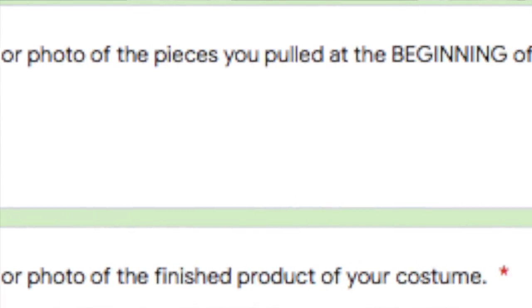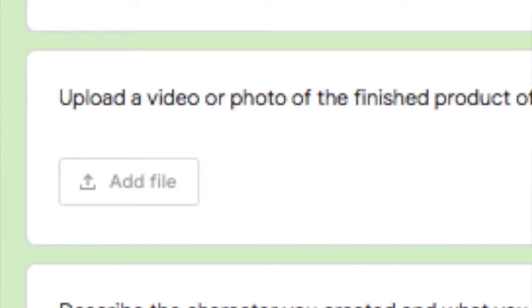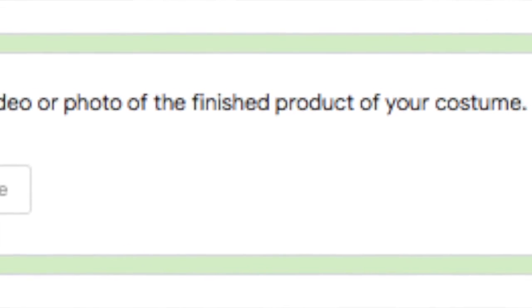So you need to make sure that you either upload a video or a photo of the pieces. So here's what I'm going to start out with, these items, and then a picture of what it looks like at the end. Like here are the materials I'm going to use, kind of like the ingredients for your recipe, and then this is what it looks like at the end. You should be in the costume, not just you laying it out. So a video or a photo of that.